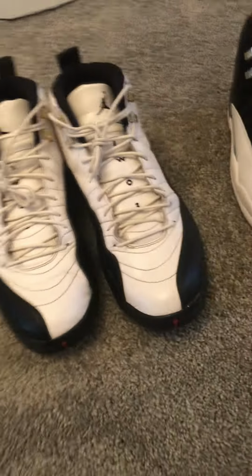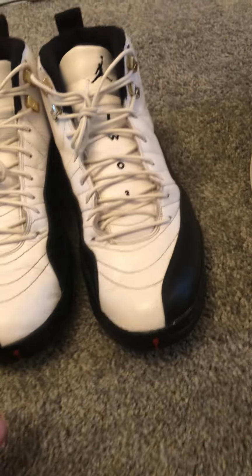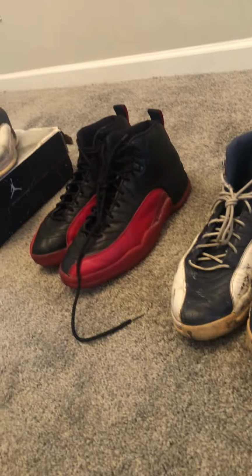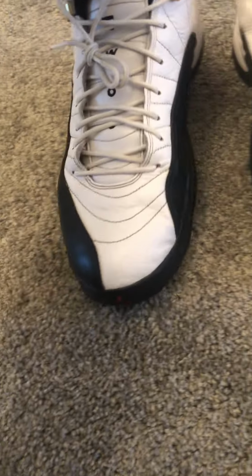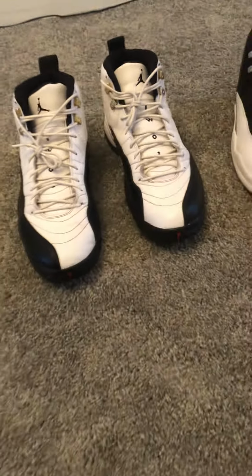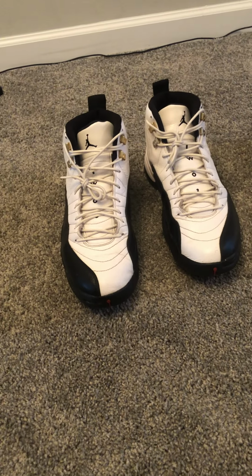A lot of people love these taxis. I love them, but I wouldn't put them over these, nor these. Just won't. Taxis, I love them. 2013, another great year. I didn't get these around that time. I got them around 2017. And the thing with these 12s was, I don't know why, but they were $200.